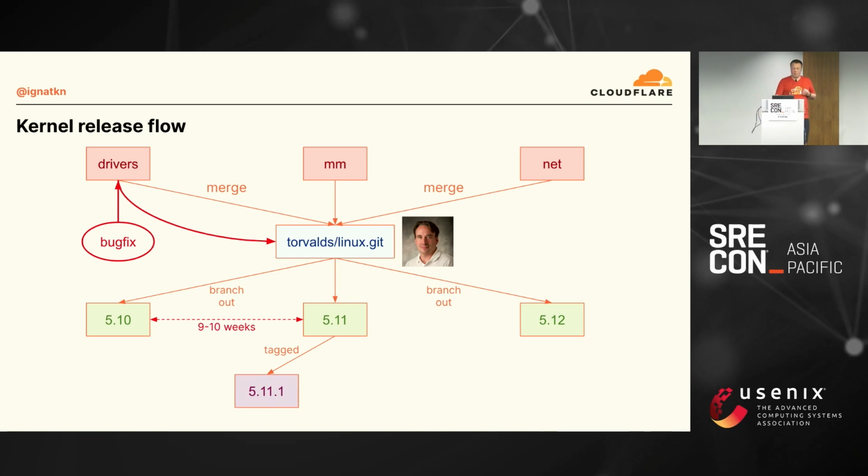But stable branches never pull from the mainline branch. Instead, these bug fix commits are specially marked, so the stable branches cherry-pick them onto the stable branch. And then when enough bug fixes have accumulated, they do a new bug fix release, which happens roughly every week, usually on Wednesdays, depending on your time zone, of course.